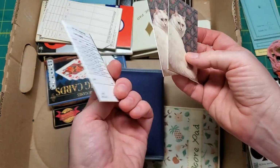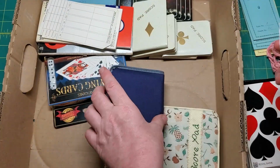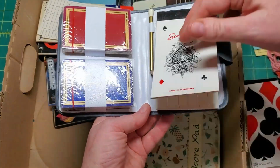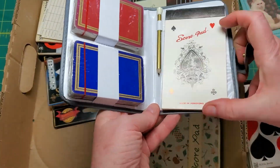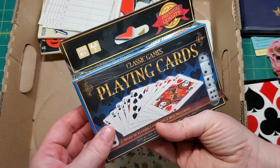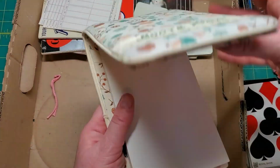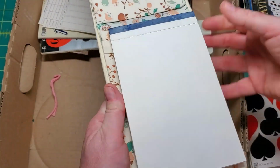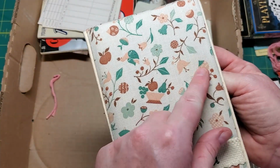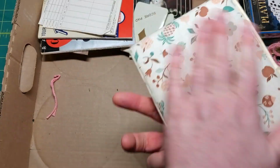These are some little tally cards with a cat on them. And another bridge score pad and a couple of decks of cards. This is a giant score pad. It's just plain paper, it's not printed. But what I liked about this was that I like the fabric, so I think I'm going to cut this apart and try to reclaim some of that fabric.